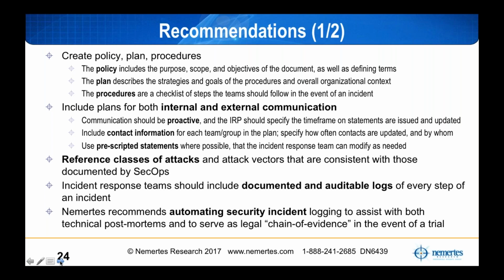well-documented, detailed plans for internal and external communication, and that you practice them frequently on wargaming, as we'll see. Reference these classes of attacks and attack vectors that are consistent with those that your SecOps team has defined. Make sure that you've got documented and auditable logs for every step of an incident. These can, again, be online. Do automate as much as possible your incident logging because that will ensure your chain of command or chain of evidence is more impregnable, and it also saves a lot of time and overhead.